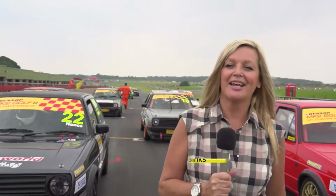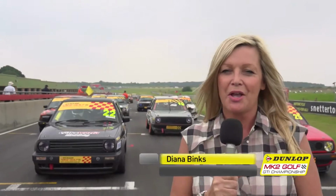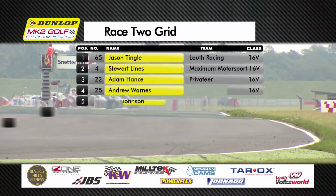Welcome back to Snetterton here in Norfolk, where the Dunlop MK2 Golf GTI contenders line up on the grid for their second race of the weekend. Now, who's got to get into that first corner first? We're about to find out. So here's a look at the grid ahead of this Dunlop MK2 Golf GTI race.